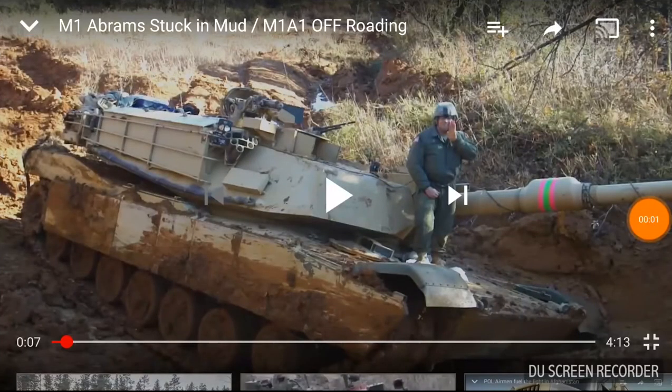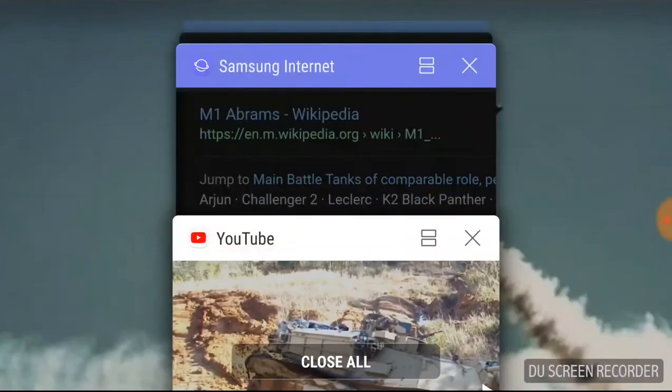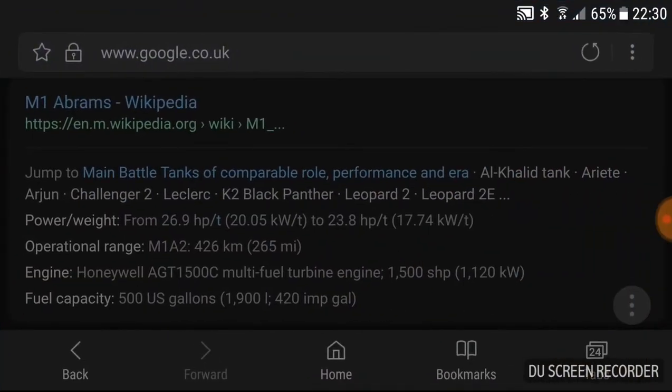Right, this is just a quick one here on the M1 Abrams tank. Yeah, it's exactly what you think it is. It's the same engines that you're using in your aircraft. Yeah, I mean, this particular tank, I've just done a Wikipedia on it. It's supposed to have a fuel capacity of 500 US gallons or 1900 litres. Well, a big, massive oil tank in your back garden is 1,000 litres. So there is no fuel tanks on board these things.